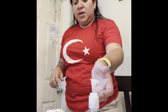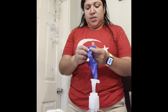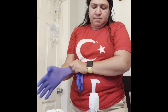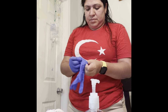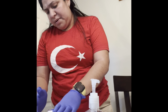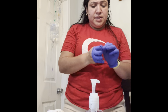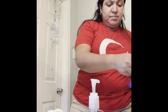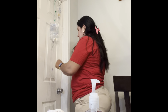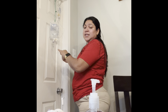So now I am going to wash my hands again, put on gloves, and I am going to assess my patient's IV access. Make sure it's not infiltration before I start my antibiotic. Mr. Rene, do you feel any pain or any discomfort? Mr. Rene stated that he doesn't. I'm gonna remove my gloves, clean up my hands, and now I'm going to grab an alcohol wipe, and I am going to clean up my Y-site for 15 seconds rigorously.